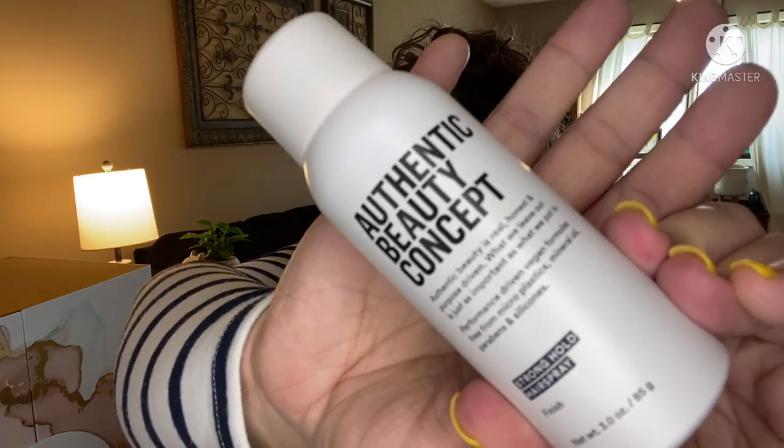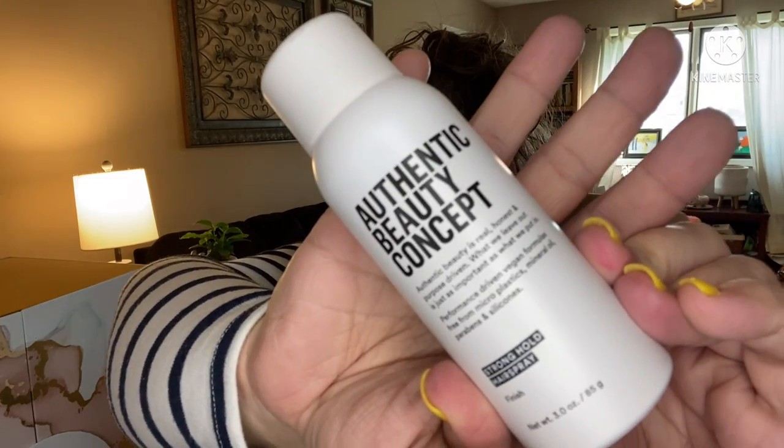Authentic Beauty Concept Stronghold Hairspray. There's a blast from the past. For sure. I used to use hella hairspray back in the late 80s, early 90s. Shake well and spray 8 to 12 inches away on dry hair for invisible yet long-lasting style control. Use in short bursts.